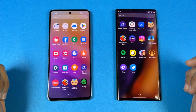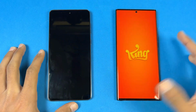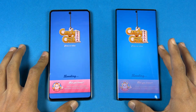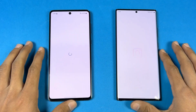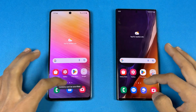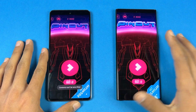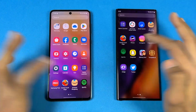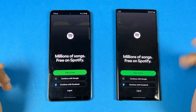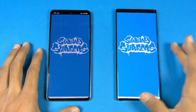So now check out some games and applications. Now let's see if we have any big difference between these two devices. So Candy Crush Saga, Note 20 Ultra is a tiny bit faster. Instagram faster on the Note 20 Ultra. Let's see Pinterest. Pinterest is again faster on the Note 20 Ultra. Now let's open Snapchat. Spotify, again same result. So now let's see Subway Surfers, another game.